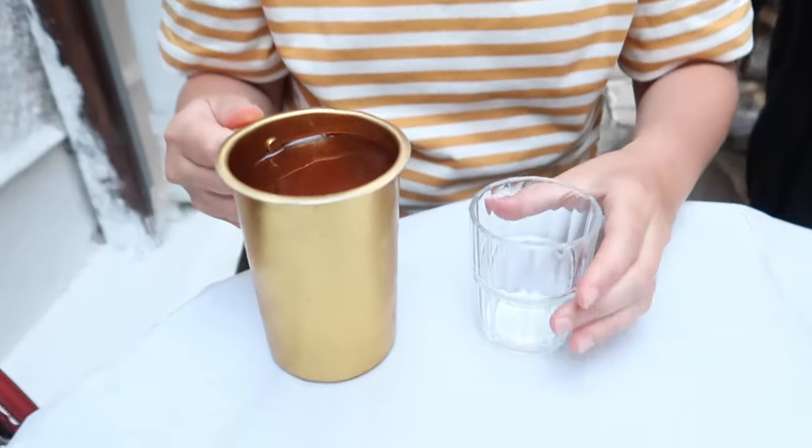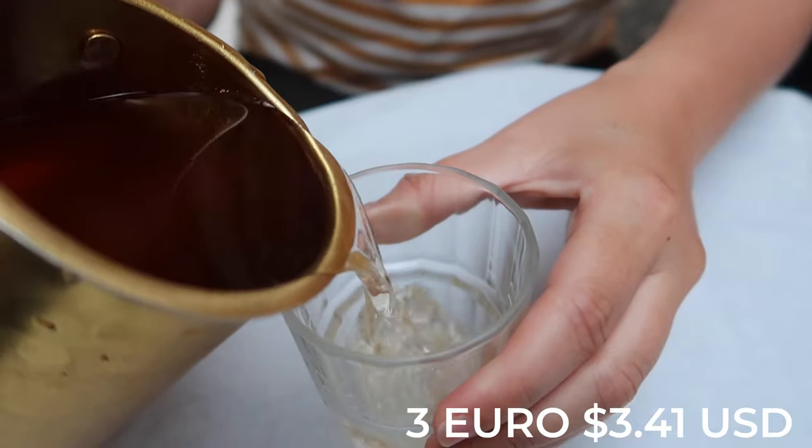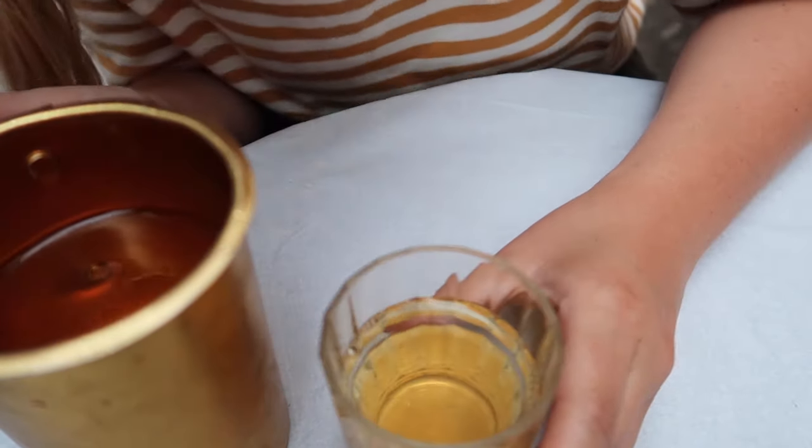The wine. Guess what kind of wine I got? Just guess, everyone. You can't tell, can you? It doesn't look like it. I got rosé.